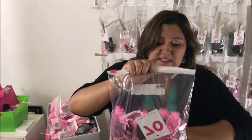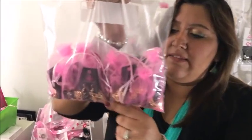Okay, so I put them in Ziploc bags. I put them in Ziploc bags, and then I put a number in there so that I know. Now, everything that is in this Ziploc bag, it's the same thing. So, all the pieces are in there.